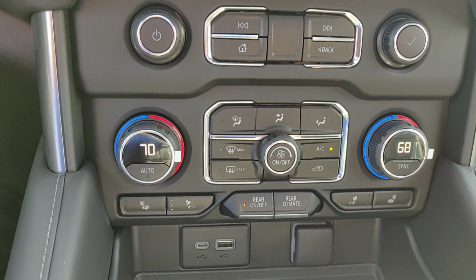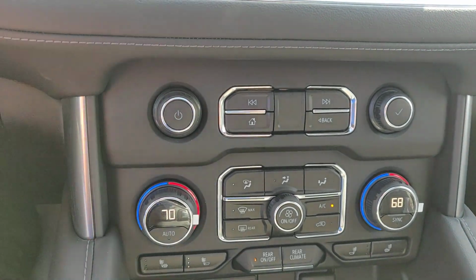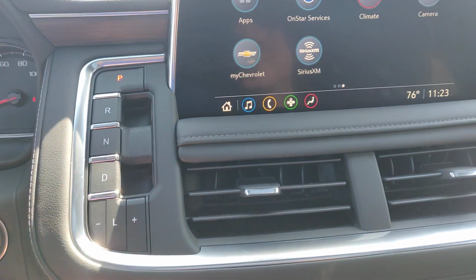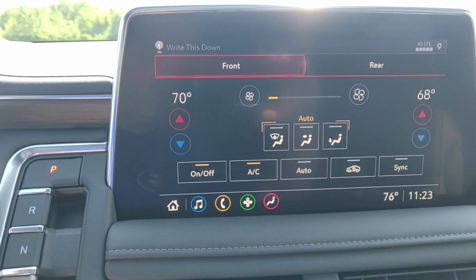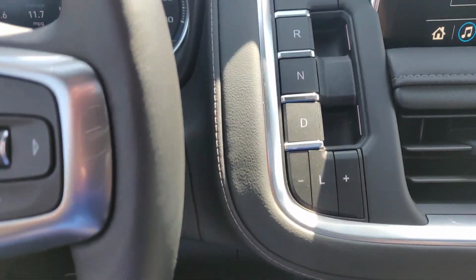Controls again are very much like what anyone in a late model General Motors vehicle would be used to, but probably one of the best things is that you've got knobs for things like your volume controls, your seek, going back to the home screen. You don't have to use the touchscreen if you don't want to. Same with the climate controls. You've got the ability to bring the climate controls up on the screen if that's your thing, but you can also use the controls down below to adjust things to your liking. So you definitely don't have to do that.